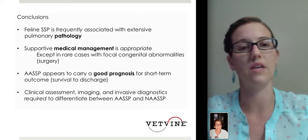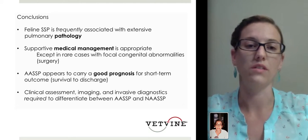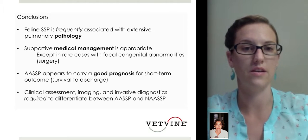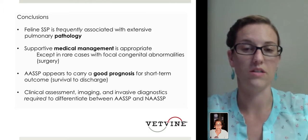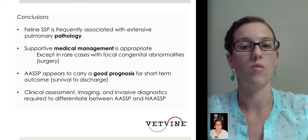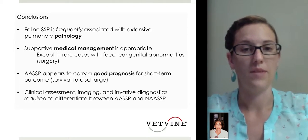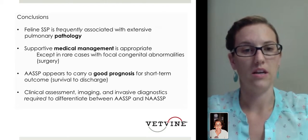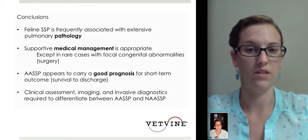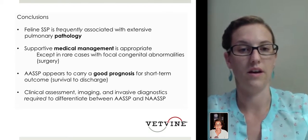So the conclusions of this study were that spontaneous pneumothorax in cats was frequently associated with extensive pulmonary pathology, and supportive medical management, and in this case that was supportive care or chest tubes, is an appropriate treatment option, except in rare cases where there may be a focal congenital abnormality where surgery is obviously going to be indicated. And asthma-associated secondary spontaneous pneumothorax appears to carry a good prognosis for short-term survival, and this was survival to discharge in this population.